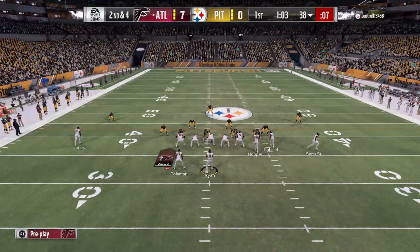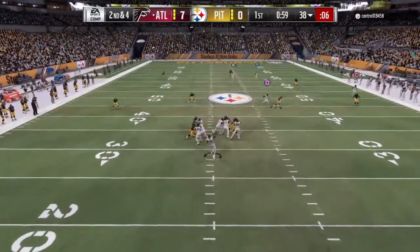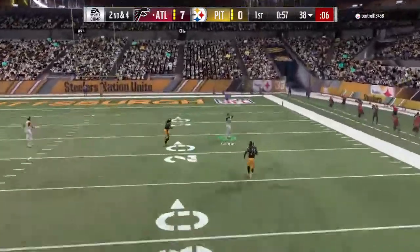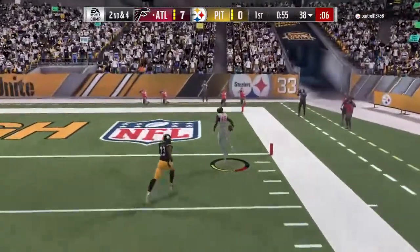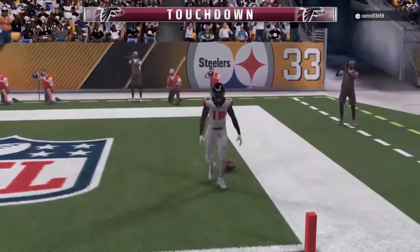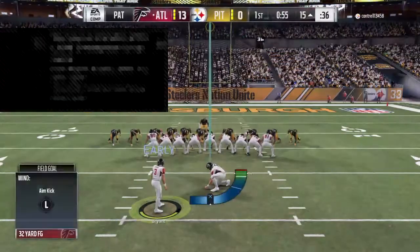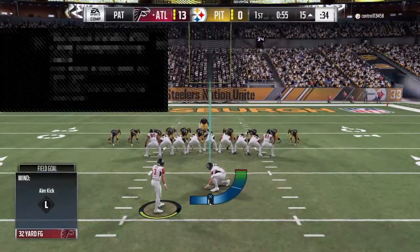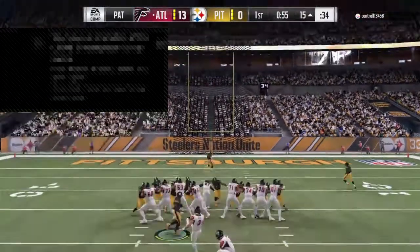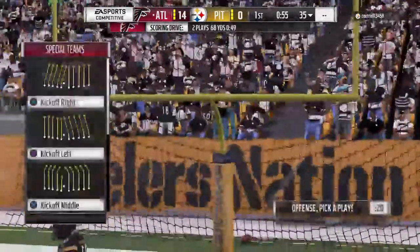The wide receiver moving to a new spot. Ryan. Looking deep for Gabriel. This is caught inside the 15. Touchdown, Falcons. Taylor Gabriel, 62 yards. And the Falcons are able to show off their quick strike ability. And it's good to make it 14-0.